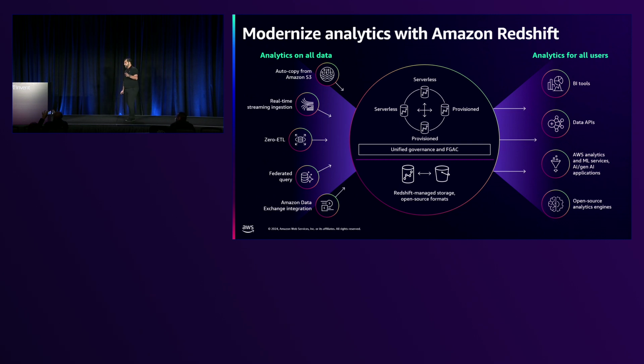Tens of thousands of customers like you are using Amazon Redshift to consolidate their structured and unstructured data from terabytes to petabytes and analyzing this data at scale. Working backwards from your requirements, we've been innovating in a few key areas.